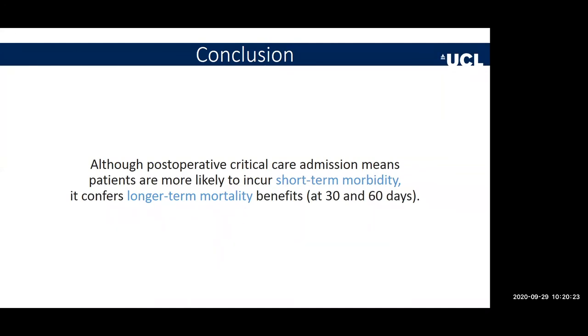And the reason for that may be that there is close patient monitoring. So there's a 1-to-1 or 1-to-2 nurse to patient ratio in the ICU. You have advanced care, you have advanced monitoring, you may be able to use advanced types of therapies and drugs, which may improve the mortality of the patient. So it's basically a discussion of investment and return on investment. The investment would be that the patient has a higher risk of morbidity at day 7. However, the return of this investment would be that they have a survival benefit on a long-term scale.